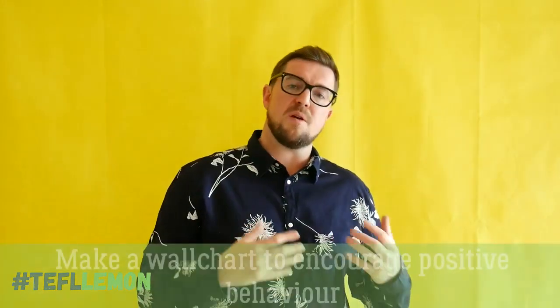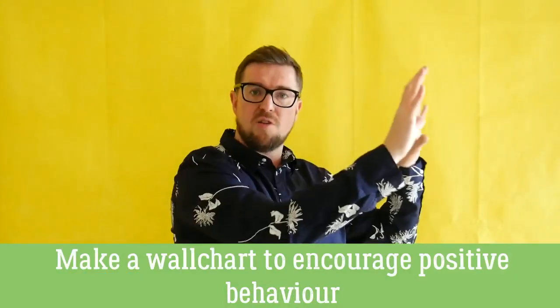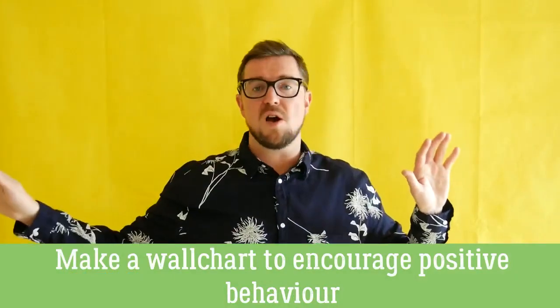One thing I always did when I was teaching children was to make a really big wall chart, which I kept on the classroom wall the whole way through the term, about team progress.